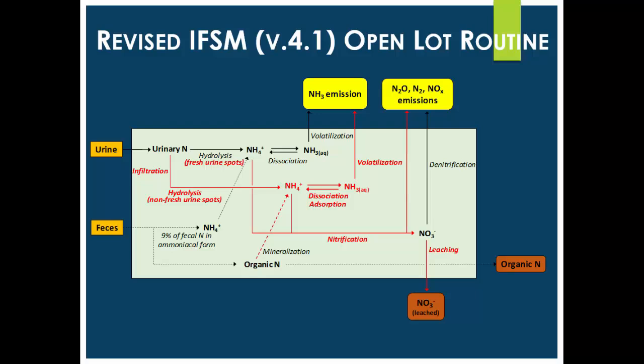For nitrous oxide emissions, we are no longer implementing a constant nitrate in the manure pack. So now we are simulating the process of nitrification. So we start with the ammonium, and then we simulate the nitrification to determine how much ammonium converts to nitrate. And then the nitrate in the manure pack can undergo denitrification. Or if the manure pack is too wet or there's precipitation on that day, some of this nitrate can be lost through leaching. And the nitrate that undergoes denitrification can be lost in the form of nitrous oxide, dinitrogen, and nitrogen oxide.